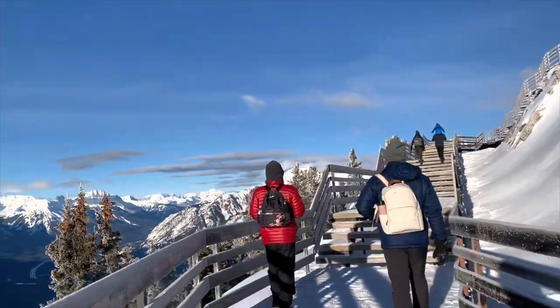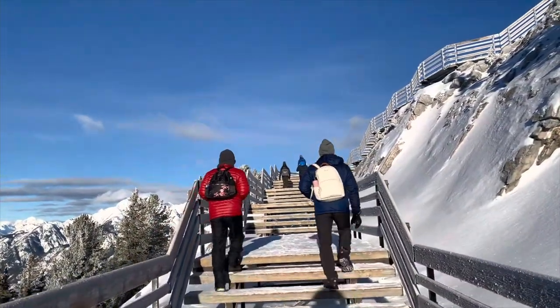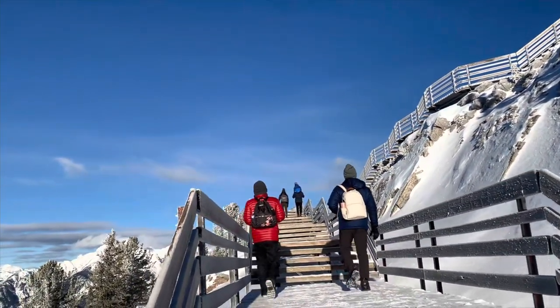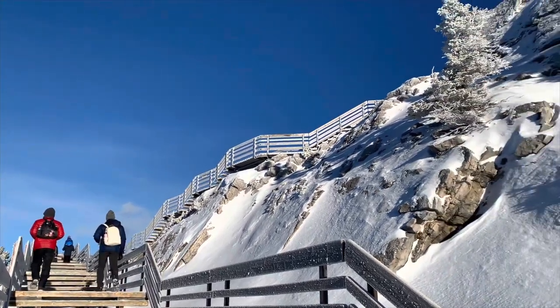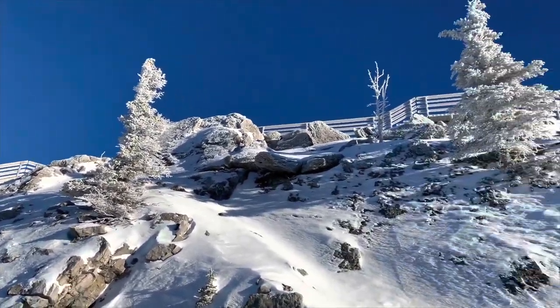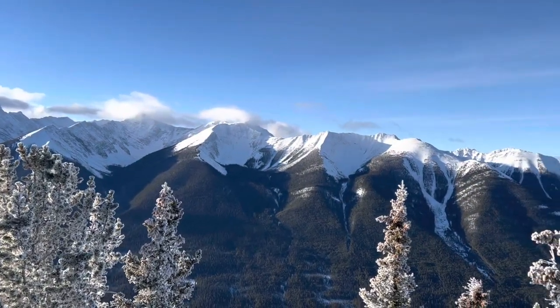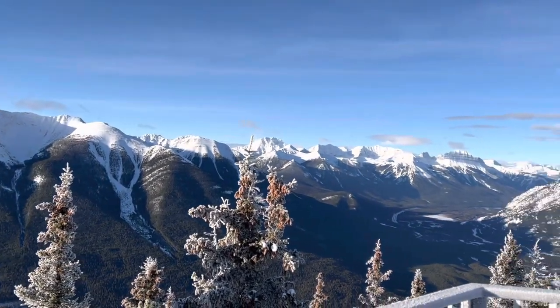During winter, it's very crucial to wear proper winter attire because it can get cold and windy at the top. A winter jacket, hat, and gloves are strongly recommended. Also, keep in mind that the temperature at the summit is often 10 degrees cooler than the temperature at the lower terminal.